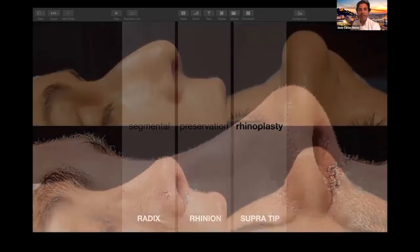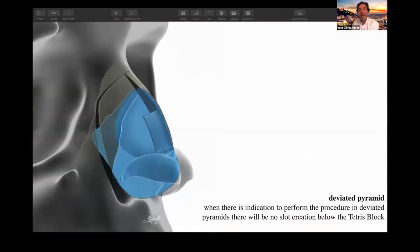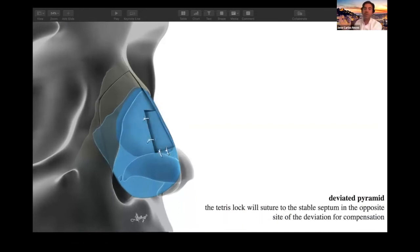And to introduce my case, let me show you this interesting aspect. Cases like that, where you have a deviation of the old pyramid, you would say, okay, you need to go for a low strip to do a cutout because you want to mobilize all the pyramid. But look at the result. I used a kind of Tetris overlap, a lateral Tetris maneuver, that in fact, you don't remove a strip below the block. Instead, you just overlap the block and you take advantage of this few millimeters lateralization of the block.